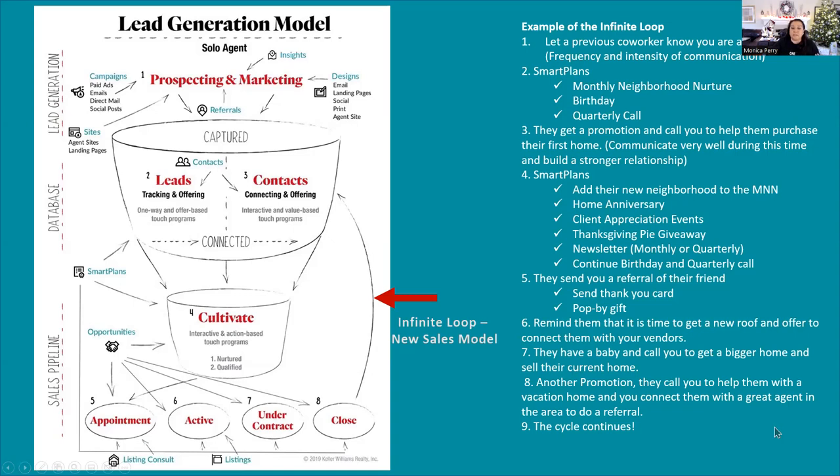But look at how many pieces of business you can get from this. So all of us probably came from a previous line of work before we came into real estate. So you let a previous coworker know that you joined KW. You are here for them. If they have any questions about real estate, you are the local expert. You put them on those smart plans, the monthly neighborhood nurture, the birthday, and the quarterly call. Those are all smart plans provided to us by KW that we'll look at in the second half of today's class. So when they get that promotion, maybe they're ready to buy their first home.